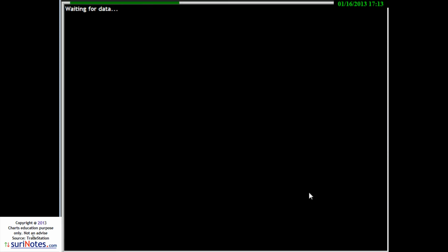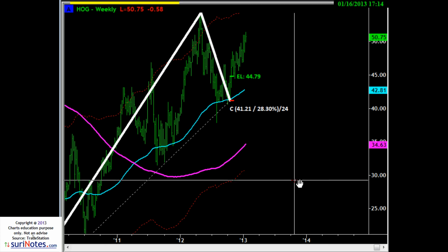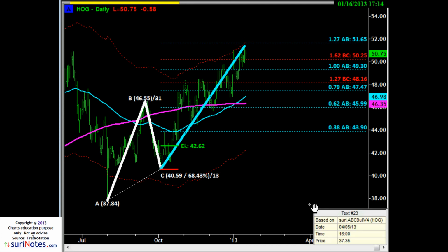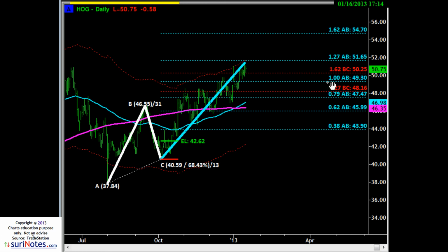Next look at Harley Davidson, which is the HOG. Let me show you first in the dailies. So this is the daily chart of Harley Davidson. It's been trading, and I have not traded this ABC, but I thought I would show you. It's actually reaching its 127 to 162.